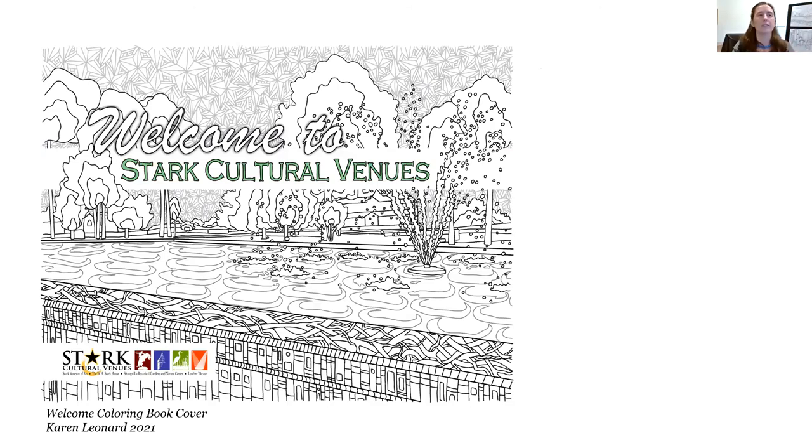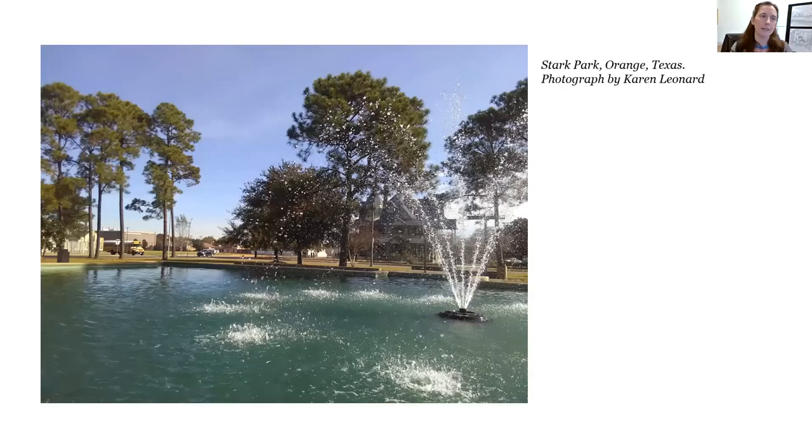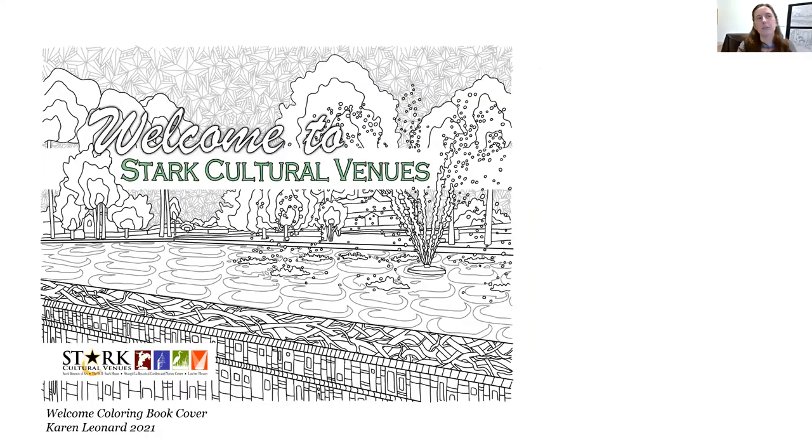Community events like the yearly Art in the Park are held here. I snapped this photo on a previous visit to the park, and I used it as my reference. Since this page was going to be the representative piece for the Stark venues as a whole, I used this chance to make a few extra references that didn't quite make the cut into the individual pages.